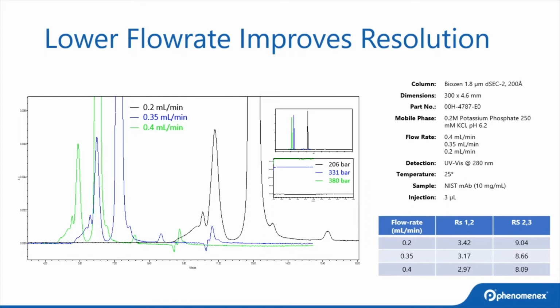And so we can see with NIST-MAB, when run at 0.2 mL per minute versus 0.35 mL per minute, improvements in resolution of both HMW and LMW are observed. However, it is important to note that the increases in flow rate don't impact the separation too significantly. 0.4 mL per minute still gives a more than acceptable result. This is the benefit of the sub-2 micron format. That is, the experimental space expands quite a bit since the separation at the lower flow rates doesn't drop off too much.